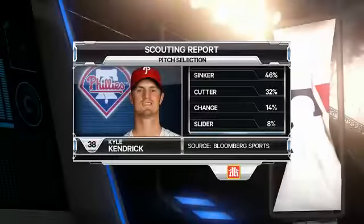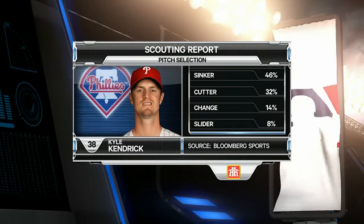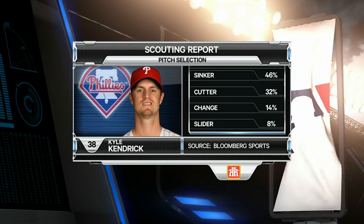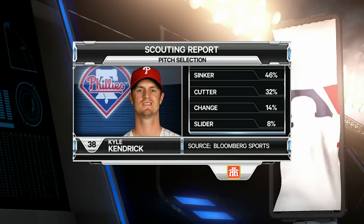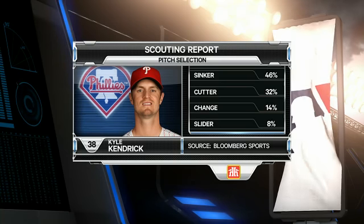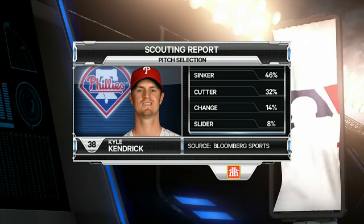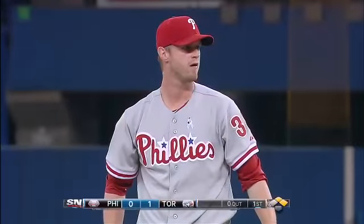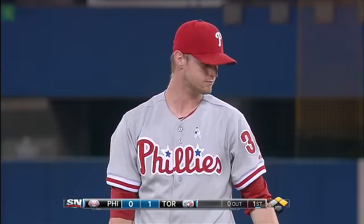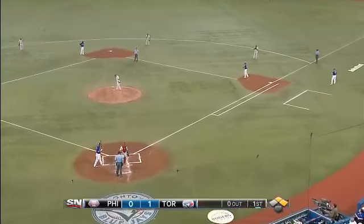Let's take a look at the scouting report for Kyle Kendrick. He's basically a sinker slider type of player. He's got that cutter and the sinker, and he's got to be down in the strike zone also. Teams are hitting .299 against him. Doesn't strike out a lot of batters. Doesn't walk a lot of batters either. But right now, the one pitch that he's having trouble with, the fastball, only tops out about 90 miles an hour, and batters are hitting over .300 against it. So he's got to keep it down.